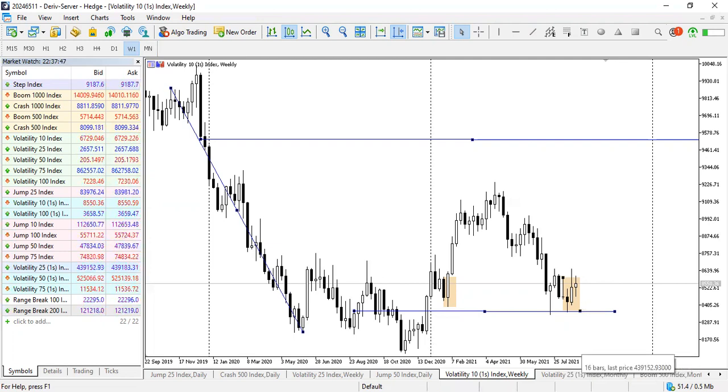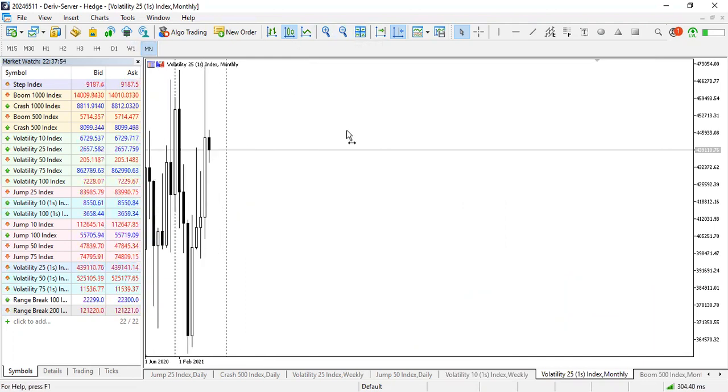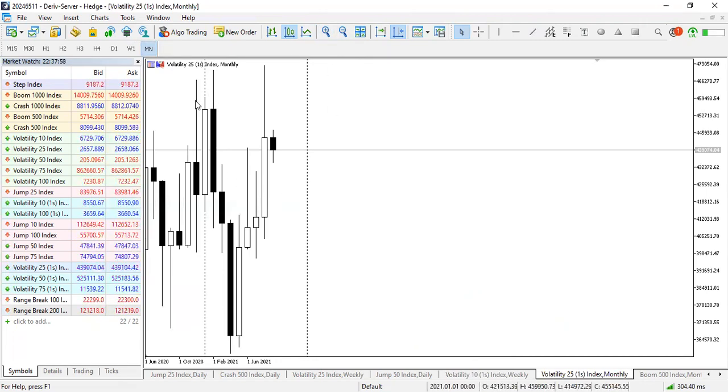All right, so I look at another instrument, the 25 1x index. On the 25 1x index, this is the monthly time frame. Here we had a tweezer top, and then price began to tank heavily in three months. 1, 2, 3, very heavy. Then we see that it took price 4 candles to get back to this high. But this high seems to have been raided, as we can see.